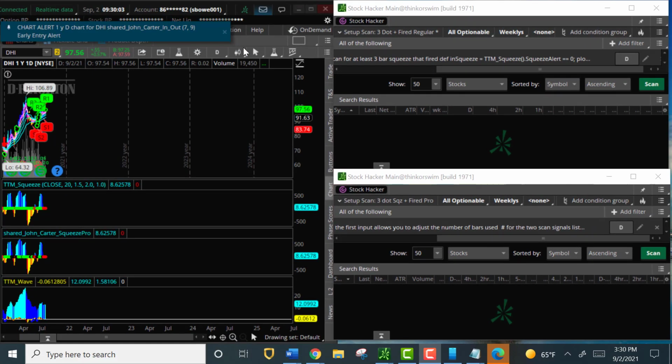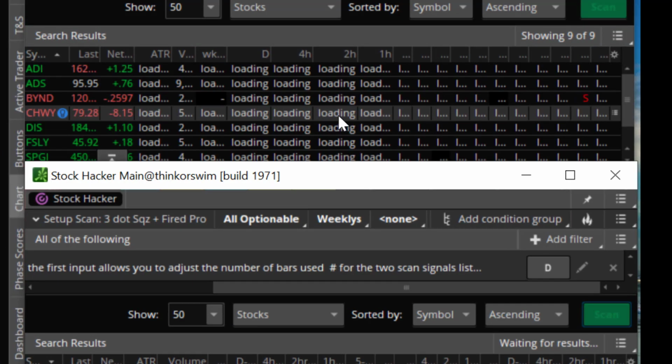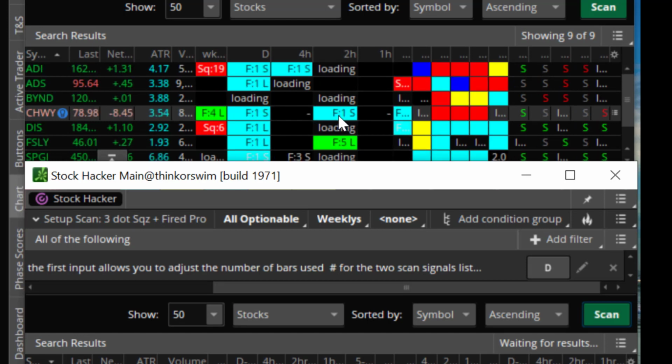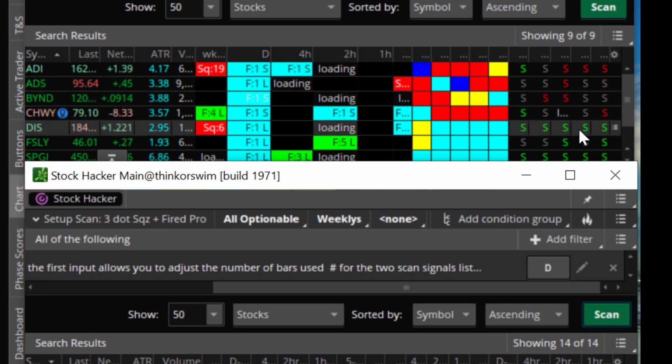All right, and we are open. Let's go ahead and start running some scans on the daily time frame. I am running a scan to see if any squeezes have fired on the regular squeeze, and I'm running a scan to see if anything has fired on the Squeeze Pro. And then I go ahead and look to see if we have any alignment.